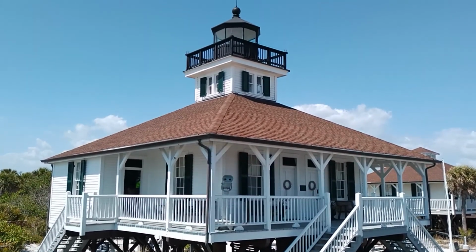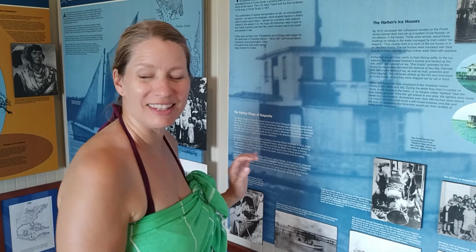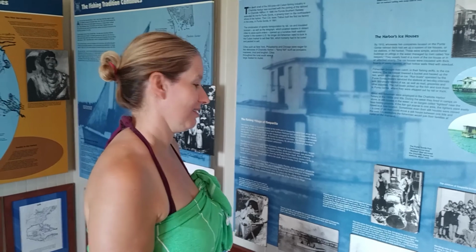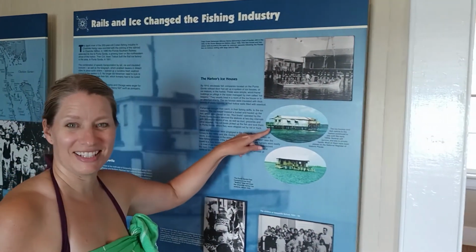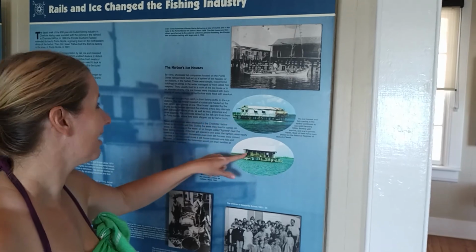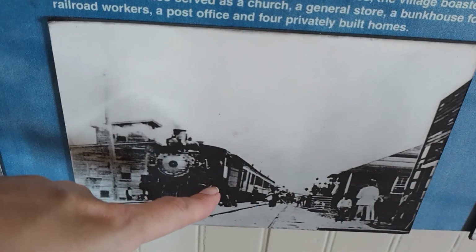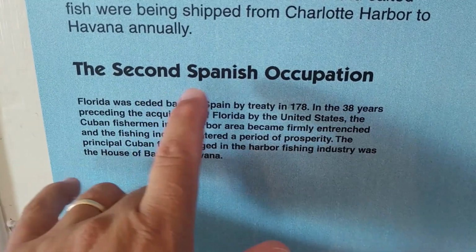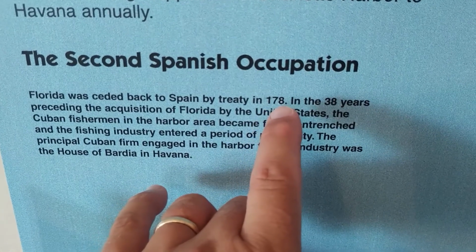So we're in the lighthouse right now. I don't usually have a lot of patience for museums, but I find all this really interesting. I think these areas that were more remote have a really interesting history of all the fishing and how they survived out here when they weren't connected to the rest of the world very well. They had ice houses out in the middle of the harbor, which I think is really cool. And the trains coming to the area changed things for everybody down here. The second Spanish occupation. Florida was ceded back to Spain by treaty in 178.